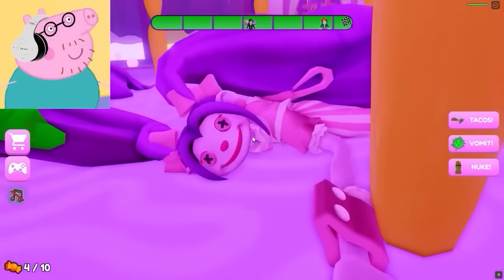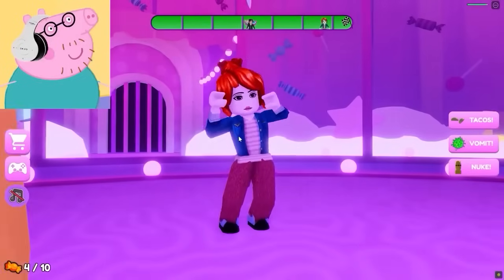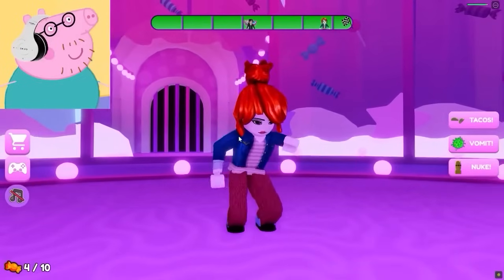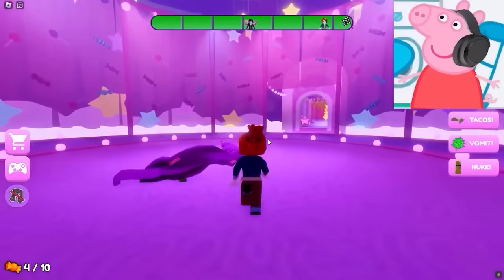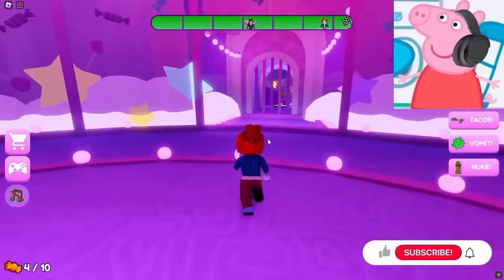Family! A chandelier fell on this doll and killed it. Let's have a victory dance. Family, we are heroes. I couldn't even believe we were going to get away from this doll.